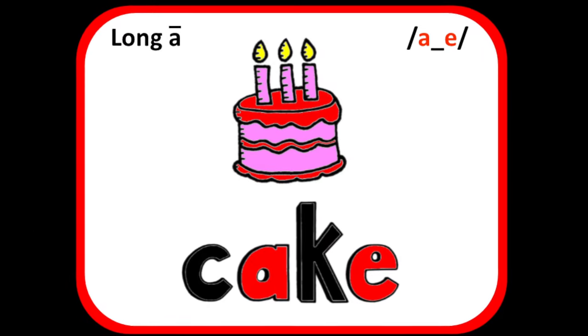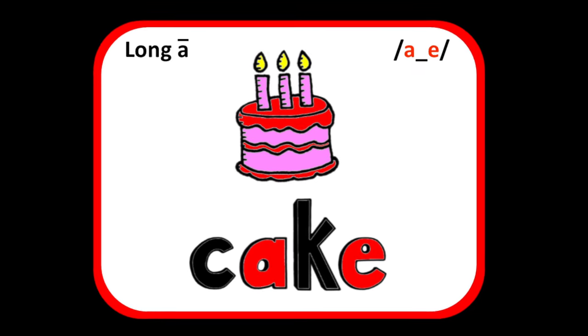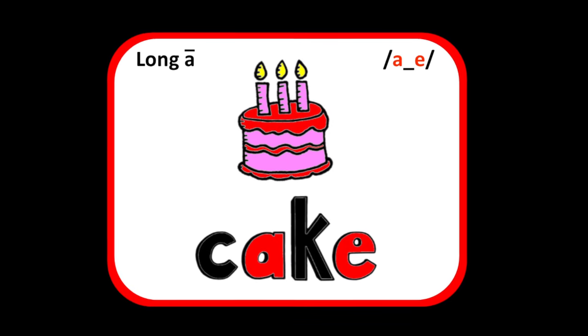The letters A, consonant, E in the word cake make the long A sound. The rule is that the silent E at the end of the word makes the short vowel long.